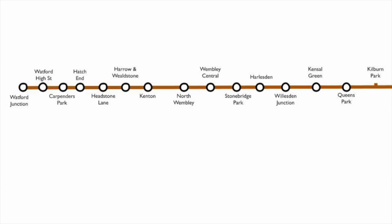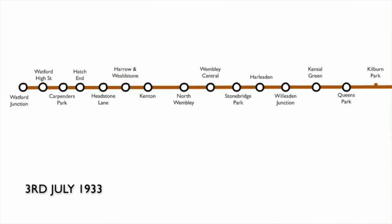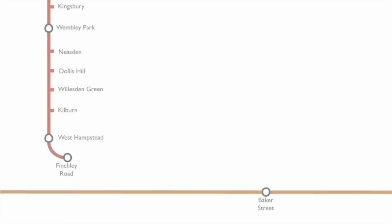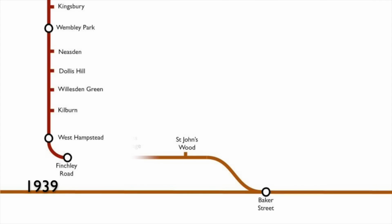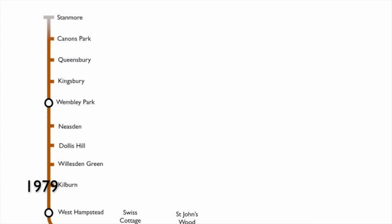On the 1st of July 1933, the Bakerloo line got taken over by London Transport. 2 days later, a new station was opened at South Kenton. In 1939, a branch was built up to Finchley Road. From Finchley Road, the line took over the Metropolitan Railway's branch line to Stanmore. In 1979, though, this entire section was lost to the new Jubilee line.